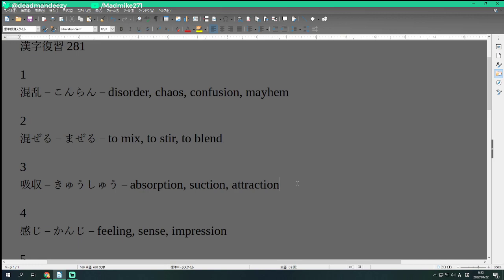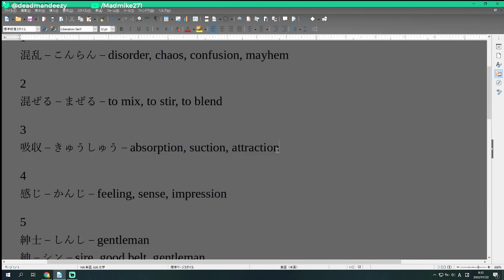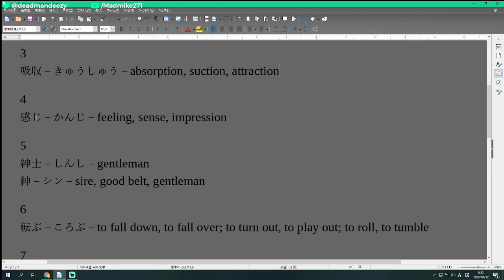Kyushu is a collection by suction or an absorption of something. Number 4 is kanji. Kan on the left side is to feel. Kanjiru is to feel. Kanji is our noun for a feeling, sense, or impression. Kanji. Feeling, sense, or impression.